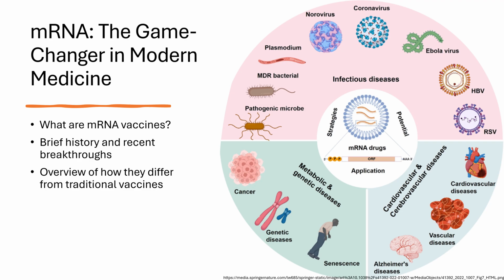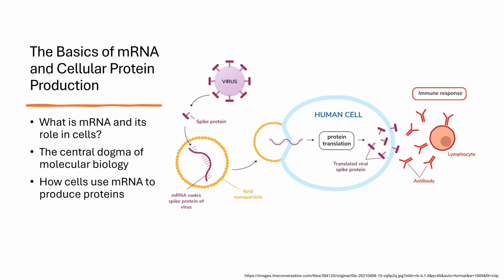Imagine a vaccine that doesn't just protect you from viruses, but could potentially cure cancer or genetic disorders. Sounds like science fiction, right? Well, it's happening right now. mRNA vaccines represent a fundamental shift in how we think about medicine, leveraging the body's own cellular machinery to produce therapeutic proteins. They are faster to develop, potentially safer, and incredibly versatile. So buckle up, because we are about to explore a technology that's rewriting the rules of medical science.